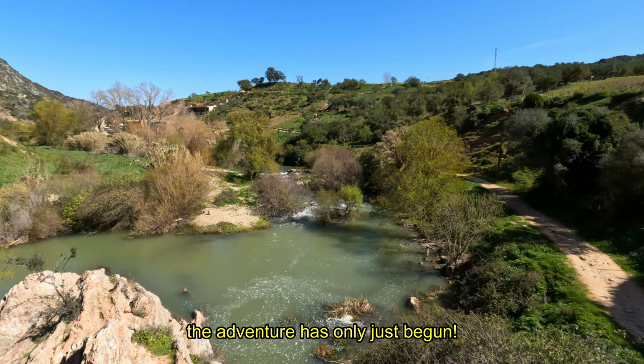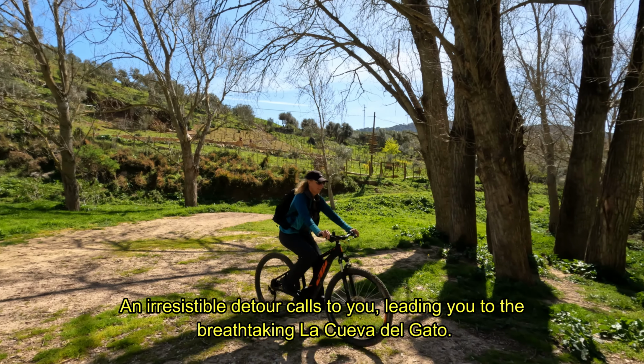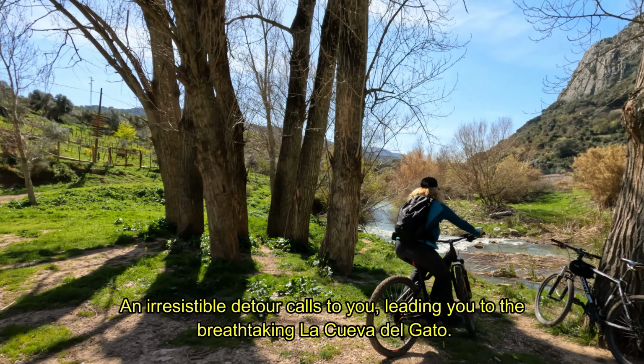But wait, the adventure has only just begun. An irresistible detour calls to you, leading you to the breathtaking La Cueva del Gato.